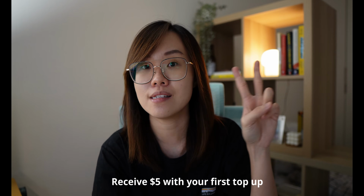For exchange rate, it's these 2 cards, Trust Bank and YouTrip. The next thing that I want to compare is ATM withdrawal.